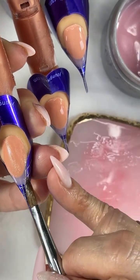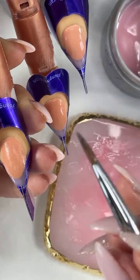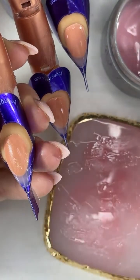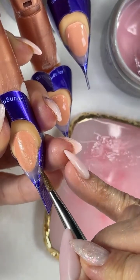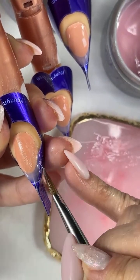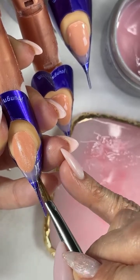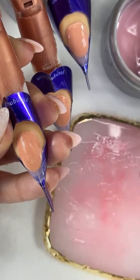Okay, get right in a little. Let's pinch a little closer. Let's bring it out a tad bit. So notice I'm building out in concealer pink. The reason why I'm doing that is I'm doing a nude nail. So when I do a nude nail, I like to build out in pink.